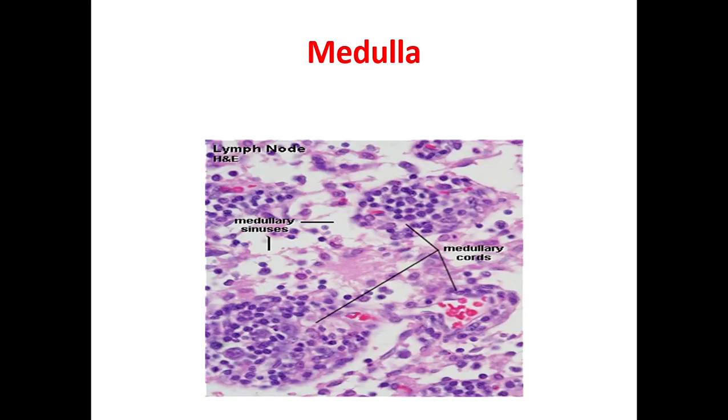Again, the medulla, the lighter staining area, is composed of medullary cords and medullary sinuses, and in here is the presence of lymphocytes which are separated from each other, giving the lighter staining capacity of the structure.